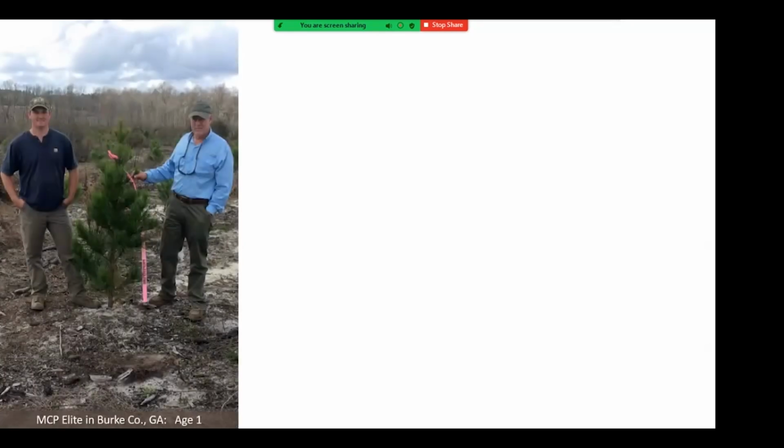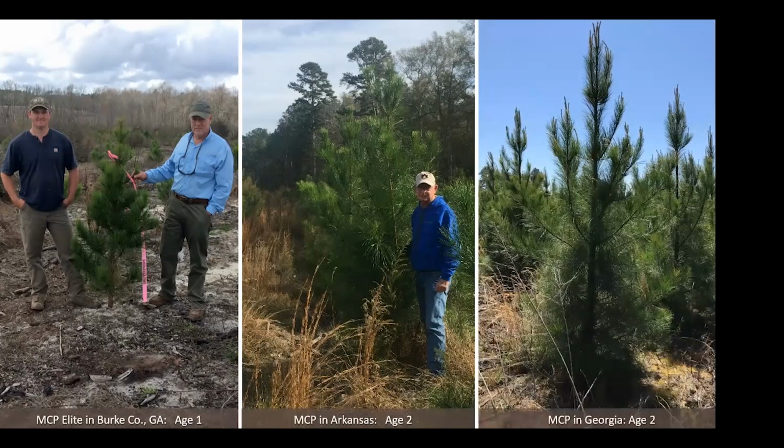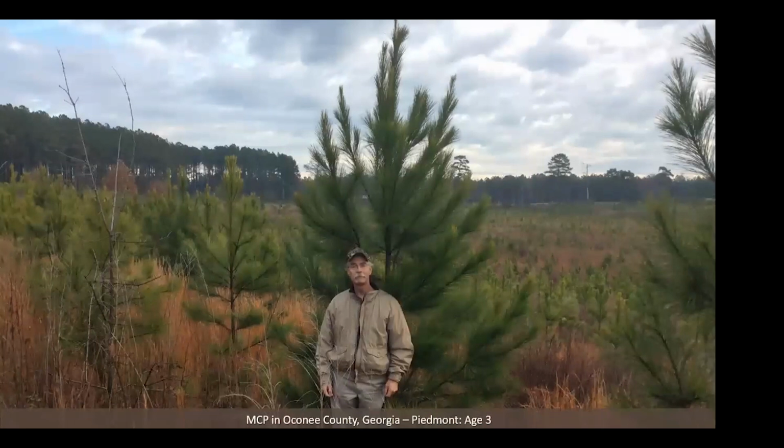If you'd like to see how the MCP trees will grow in the field, here's a great example. This is an MCP elite seedling in Burke County, Georgia, after 1 year of growing, after its first growing season after being planted. Here is a 2-year-old seedling that's completed its second year of growth in Arkansas. And then here's another 2-year-old tree that's just finished its second growing season in Georgia. What I would like for you to pay attention to in these photos, however, is not the fast growth, but the form of the stems.